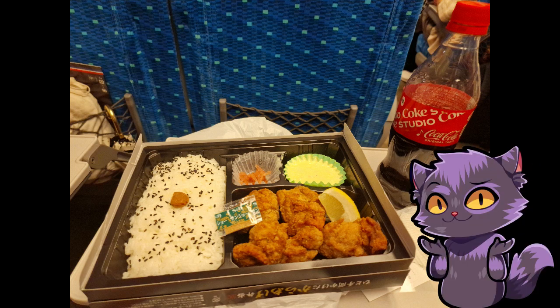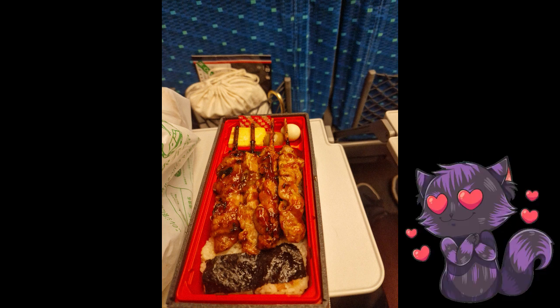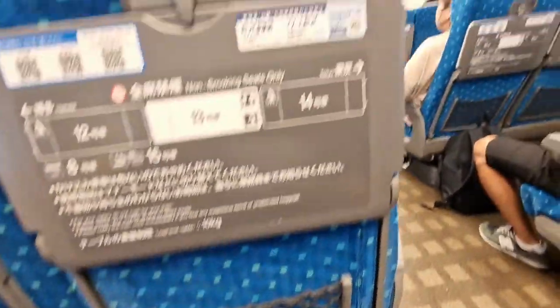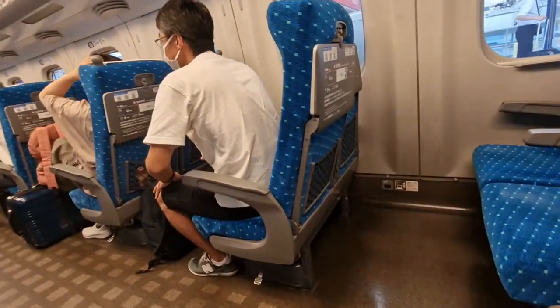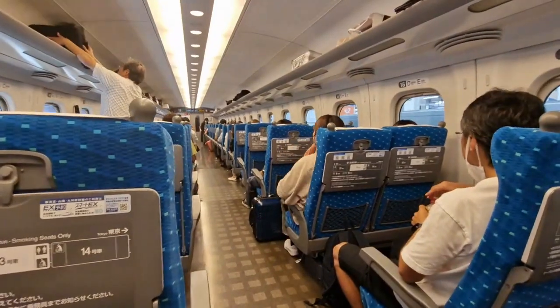Can't remember. It was okay. It was fine. But I preferred this one, which was the yakitori chicken with rice and egg. This was a lot better than the karaage, which is weird because I would have preferred chicken. Fried chicken is always my favorite, but this was a lot better. I also got this one and a beef one, and this one was really, really good. If you have to get an ekiben and this chicken skewer one is there, I would definitely recommend getting it.